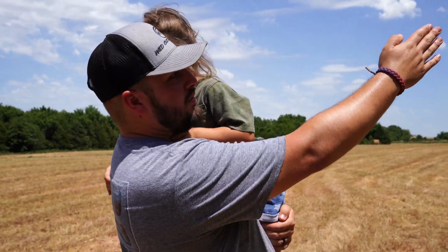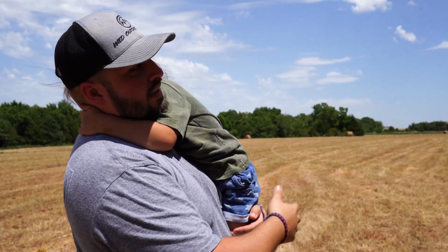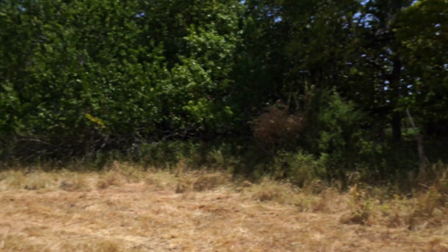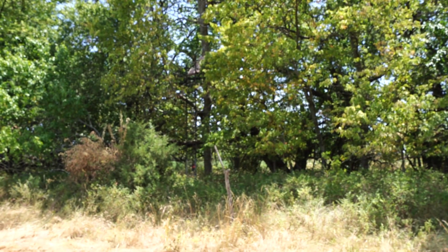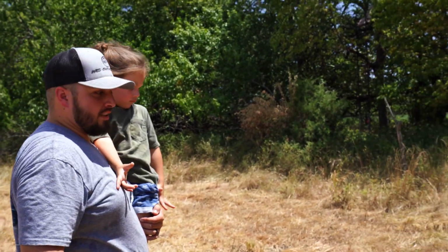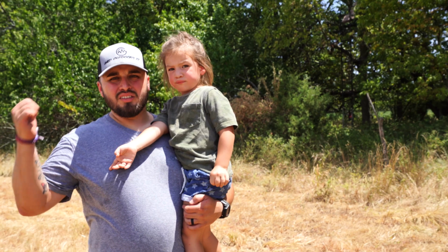And like I said, my stand is right over there, so it gives me a good 20, probably 25-yard shot from where I'm at, which is awesome. I've shot several deer out here. But we're gonna get to weed eating this stuff out here so I can put my camera up there. And yeah, we'll dump this block out.